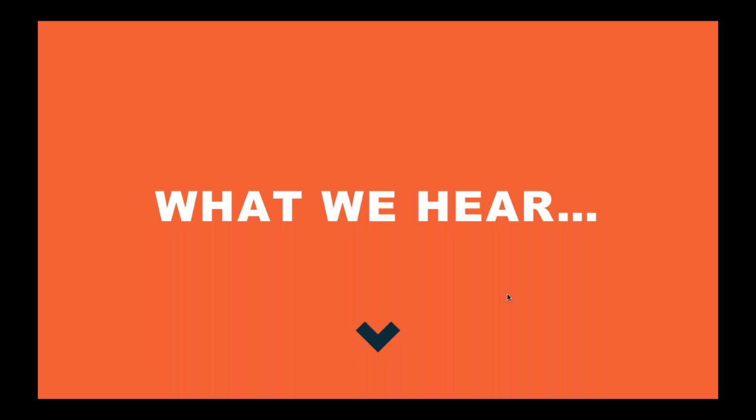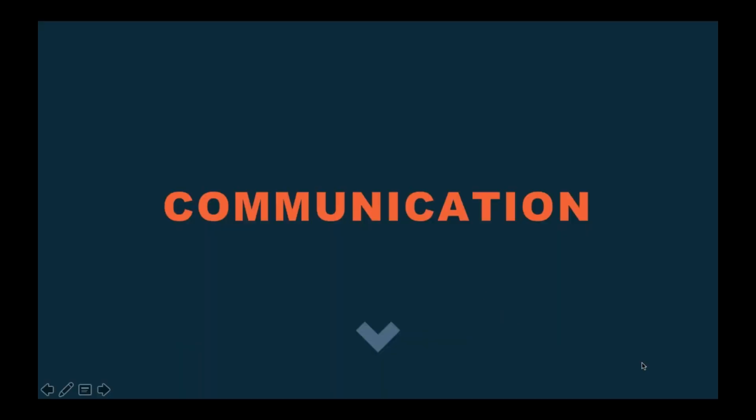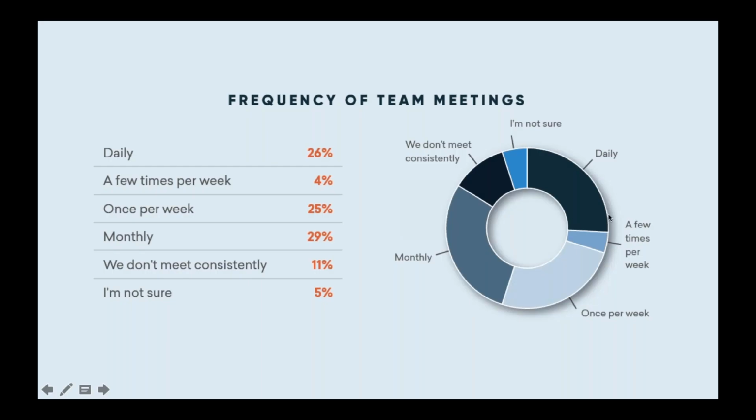I'm excited about it because I think it's going to really change the way that we're able to interact with folks. And now, speaking of interacting with folks, communication. The idea of how are departments communicating? So with this, we wanted to look at, how often are teams meeting on the facilities side?